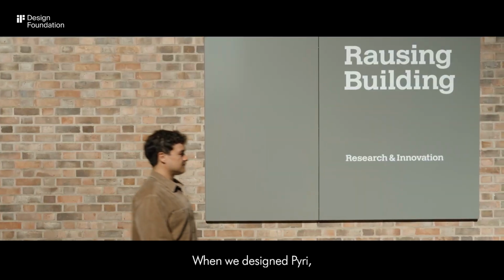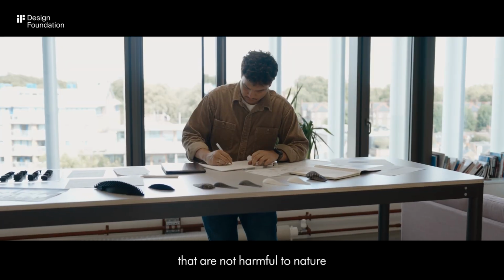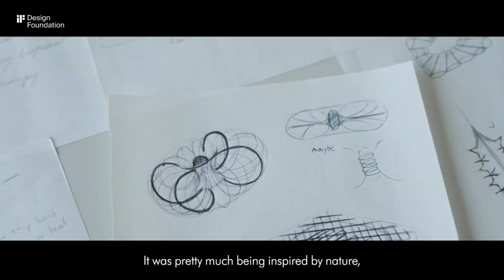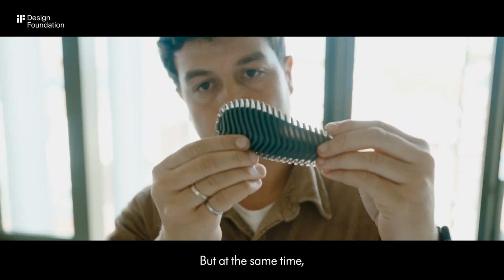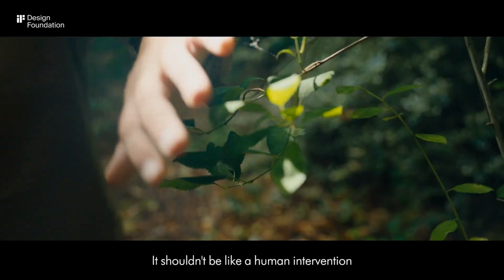When we designed Pyre, we actually worked with the concept of organic electronics that are not harmful to nature. Looking at the shape, we were pretty much being inspired by nature. For example, how the seeds of a pine cone works. The critical challenge was to be robust enough, but at the same time it should blend with nature. It shouldn't be like a human intervention.